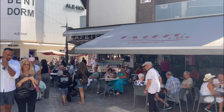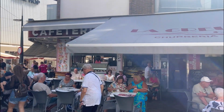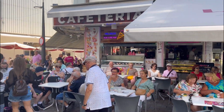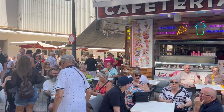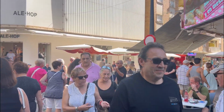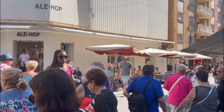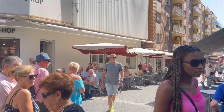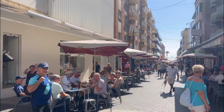Nearby, lovely cafeterias. This is the Crossroad La Creu. This is Churros Place, a typical Spanish breakfast one. They serve ice creams, desserts, lemonades, very nice coffee too. So bear that in mind if you will be here in the city center. It's right in front of the Alehop shop. And this is a straight road towards the Levante Beach.